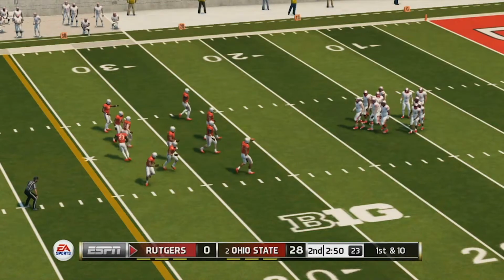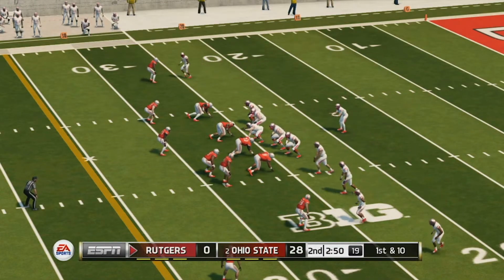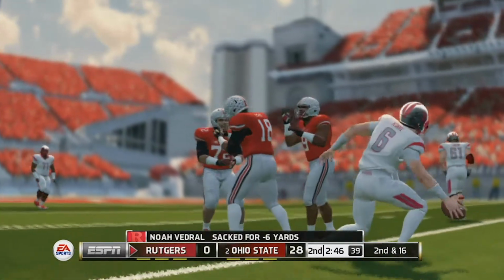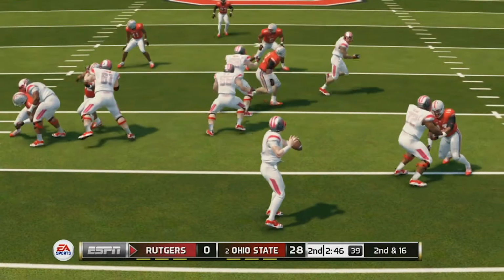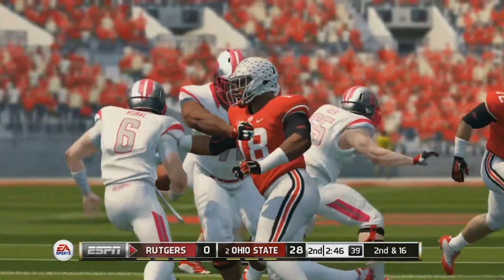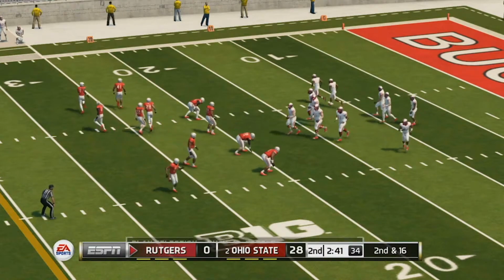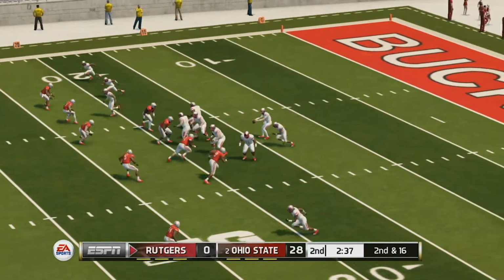Their last drive resulted in a punt, so let's see if they can put together something a little more promising here. I don't know what these guys have to do to get back on track, but they need to try something. And he's going to be sacked for a loss. That's a loss of 6 yards. That'll make it 2nd and 1. So the sack makes this a 2nd and long. So an empty backfield with 5 wide receivers.